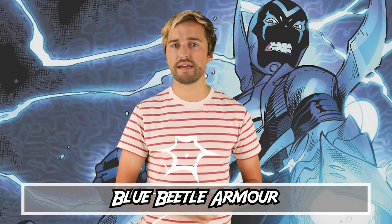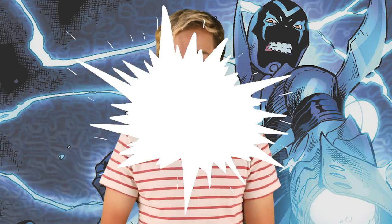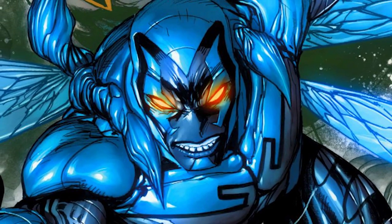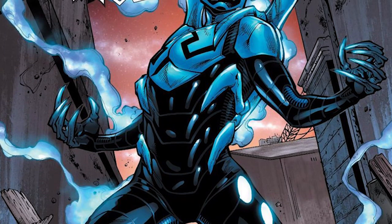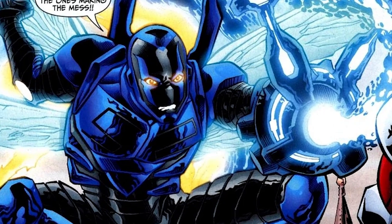This hyper-adaptive and seemingly sentient armor proves that sometimes the suit really does make the man, or whatever the saying is. And in this case, I'm referring to Jamie Ray's Blue Beetle armor, which has been known to withstand attacks from the likes of Superman and Green Lantern. But aside from the amazing defensive stat that the suit offers, there's also a whole array of offensive potential that it brings to the table. For example, due to the suit's symbiotic nature, it can actually craft weapons on command that best suit the enemy the wearer is facing in the moment.